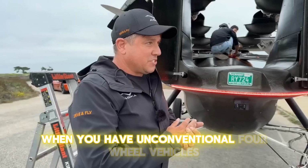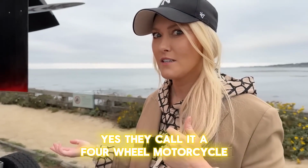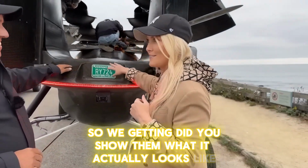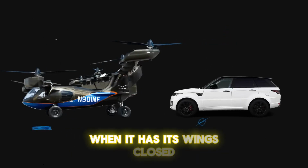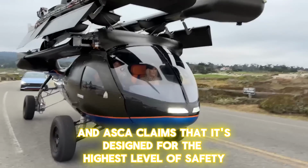When you have an unconventional four-wheel vehicle, yes, they call it a four-wheel motorcycle. So, did you show them what it actually looks like? With its spacious interior, the A5 is roughly the size of a Range Rover when it has its wings closed, and Aska claimed that it's designed for the highest level of safety.